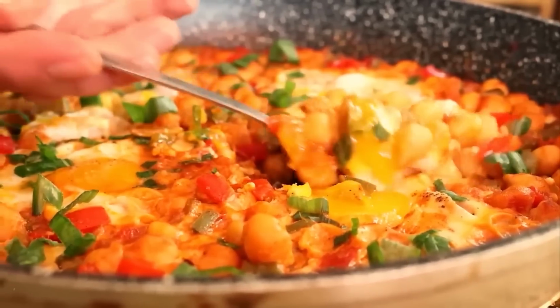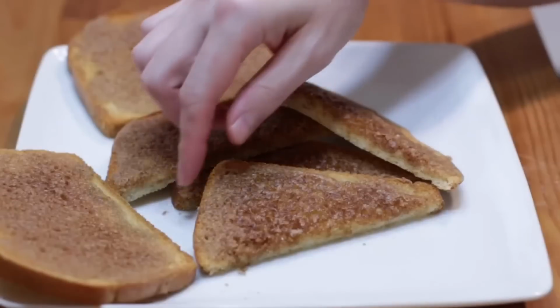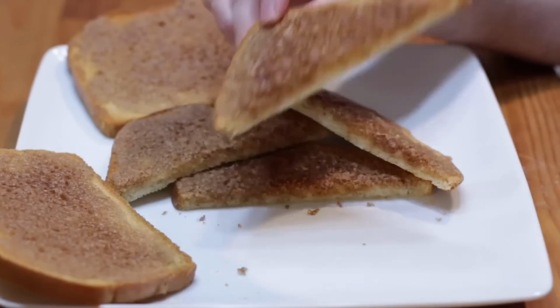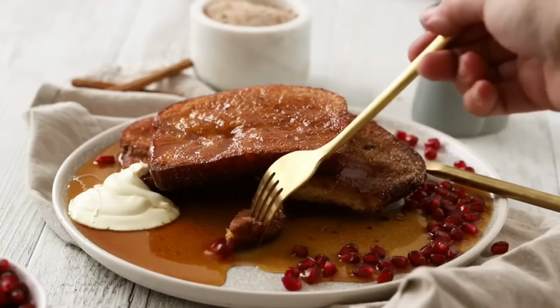Cinnamon sugar toast is a delightful breakfast combo that was a go-to for grandmas, not just for their kids and grandkids, but for their own mornings as well. Sometimes all you need from the world is a good toast and a healthy hit of glucose, and cinnamon sugar does that like nothing else.